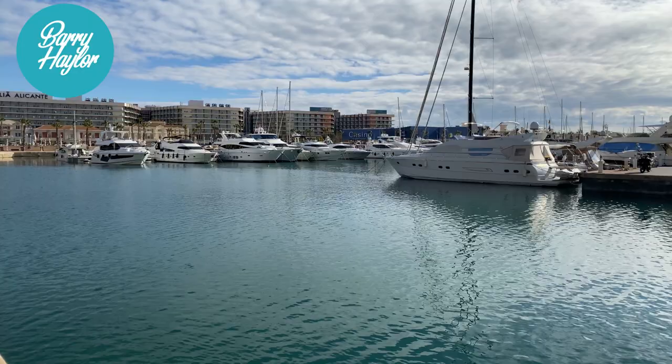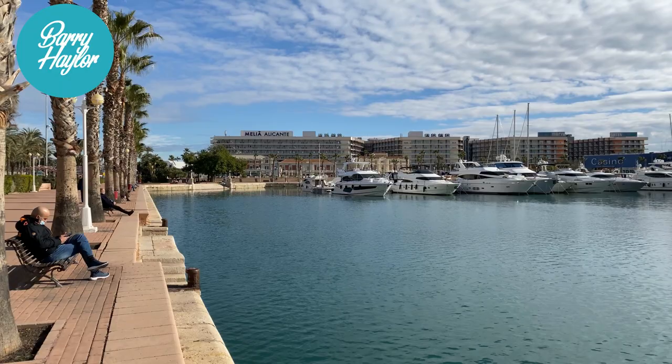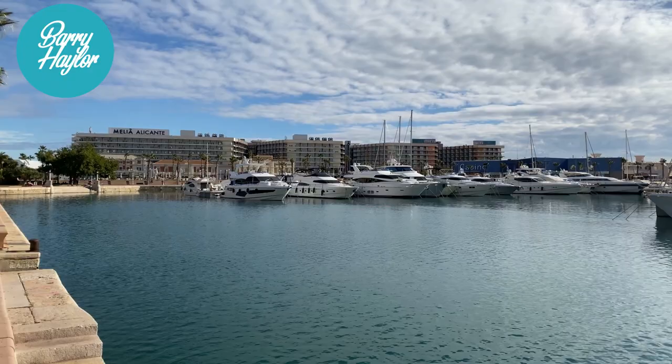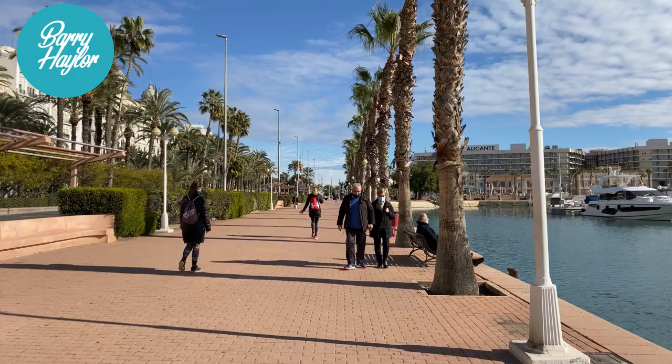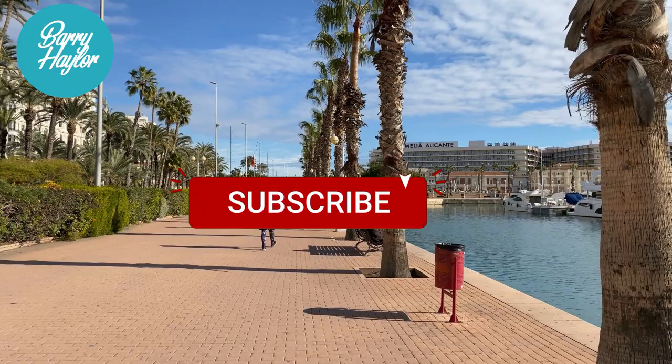There's a big casino here as well, which people like to visit. And then you've got a couple of hotels in the background as well. So you can be that close to the town centre and the beach. And this is another lovely walkway for exercise. Walk off those heavy lunches that you might be having when you're on holiday. But there's some beautiful boats.